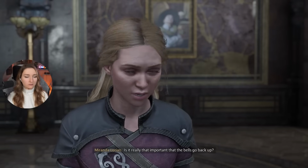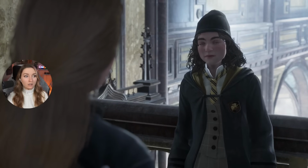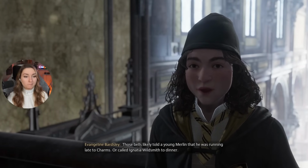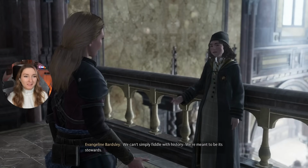Okay, what's so important about the bells? Is it really that important that the bells go back up? They're part of the school's history. Those bells likely told a young Merlin that he was running late to charms, or called Ignatia Wildsmith to dinner. We can't simply fiddle with history. We're meant to be its stewards.